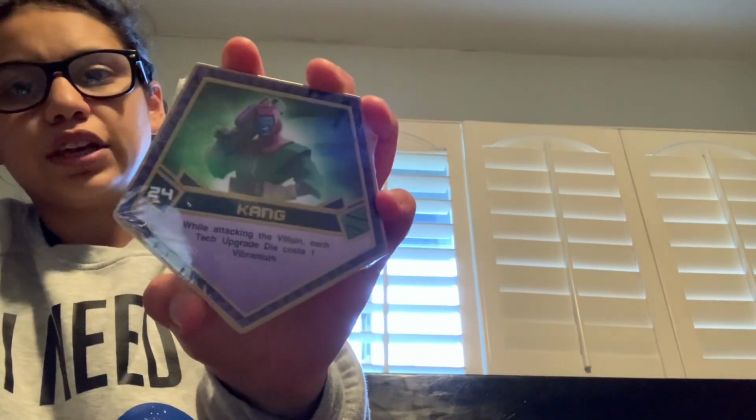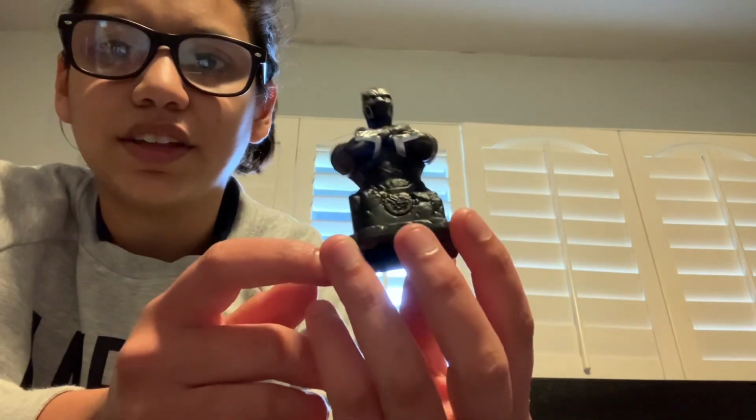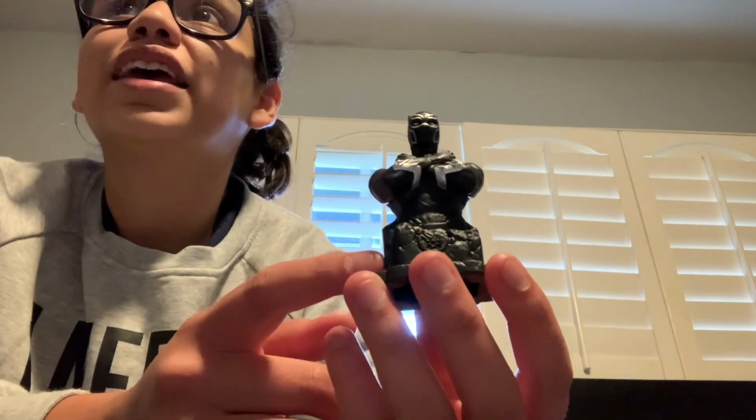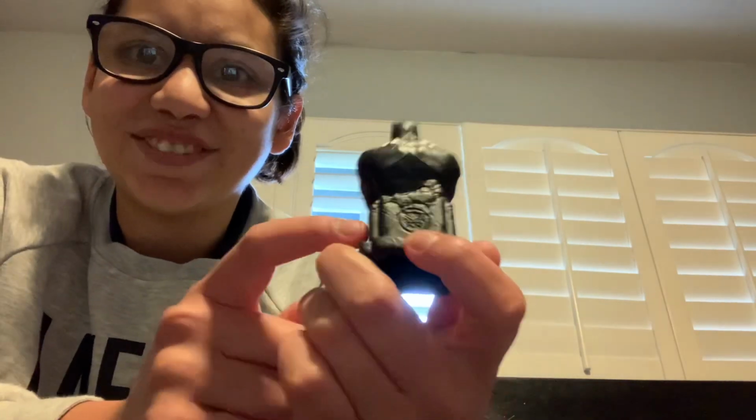Also in the middle, you get a bunch of cards. So villain cards. That's just, I'm assuming, your common villain. So this happens to be Kane. And it also comes with the icing on the cake, this Wakanda figure that comes in here. And sorry you guys, that's the Cinco family in the background, but it comes with this cool Wakanda figure. Let me see.